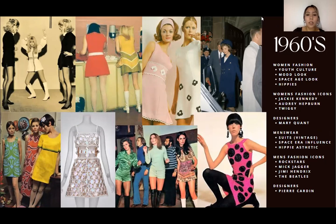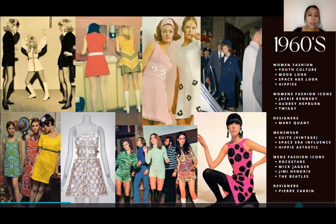During this time, clothes became more playful, more colorful, with a lot of cool, funky patterns. This kind of started with Jackie Kennedy as an influence on fashion at the start of the 1960s. She stayed away from the more formal attire of previous first ladies, and she was more effortlessly youthful and ladylike with her look. So she kind of started the fashion trends of the 1960s.